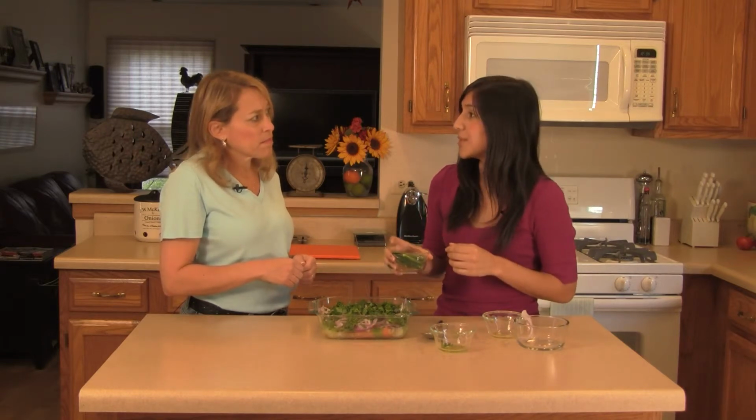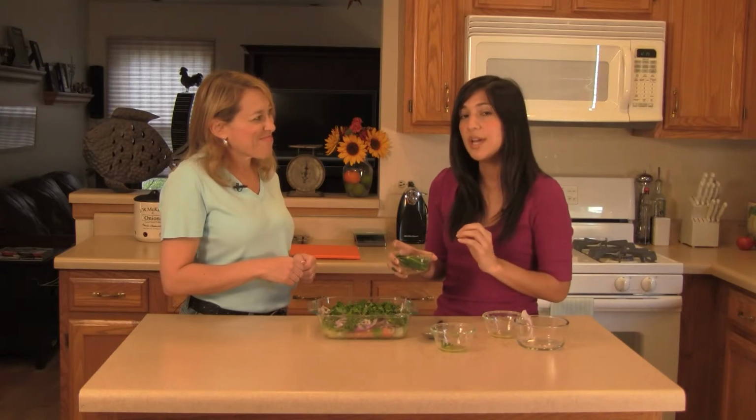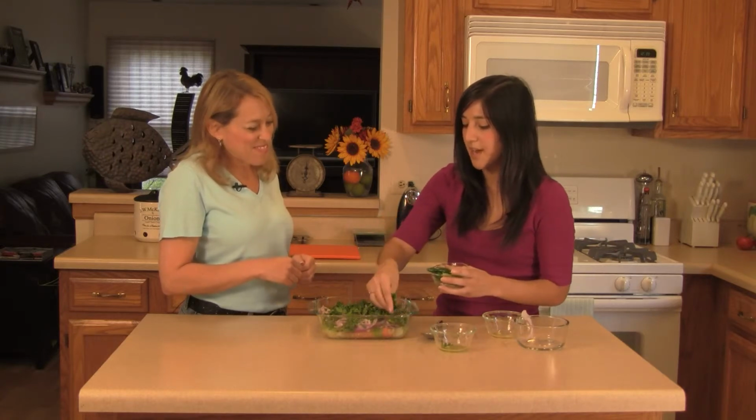Here we have serrano peppers, but you can add jalapeno peppers, for example. In Peru, we use this pepper that's found in Peru. It's a hot pepper called rocoto. But if you can't find it, again, you can use the serrano or the jalapeno. So you can spread that on top here.